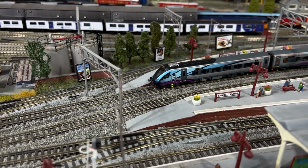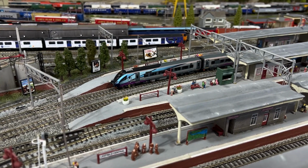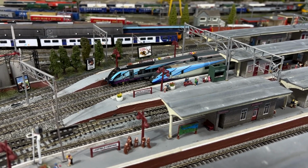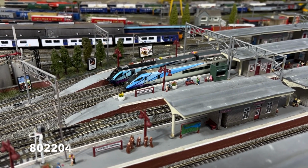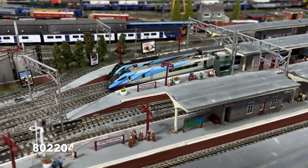The Class 68 has arrived a little early, so while it waits, we see a Class 802 arriving into platform 7. This is the 10:25 Transpennine Express service to Manchester Piccadilly.